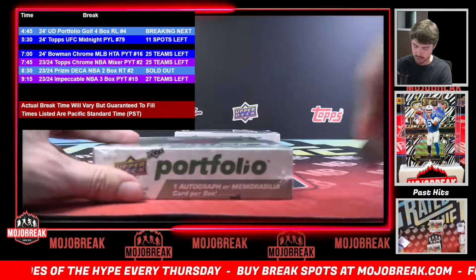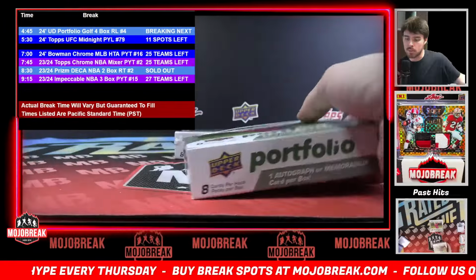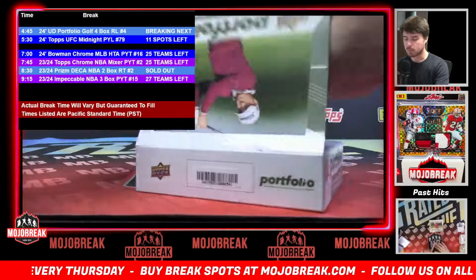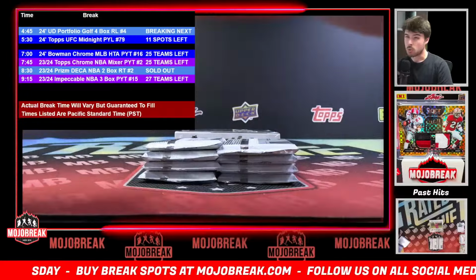All right, we'll finish up this break here now. Last two boxes, Portfolio Golf. 11 left in Midnight. I know we can get those last couple value spots scooped.